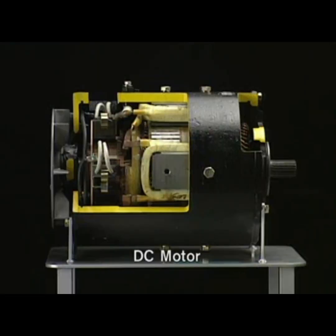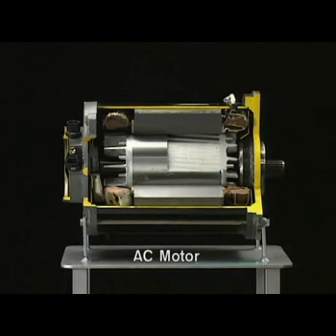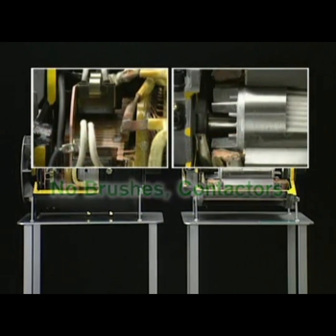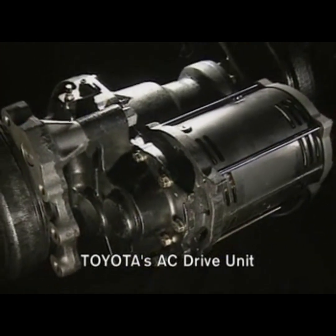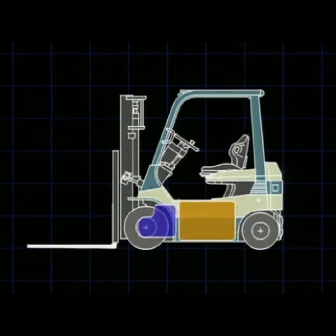This is a DC motor used on a conventional forklift. And the other is Toyota's newly developed AC motor. It does not have a commutator nor brushes and features a simple, compact design. Making the AC motor and drive unit more compact and integrating them together achieved an overall smaller size, enabling the battery to be positioned under the floorboards of the operator compartment.